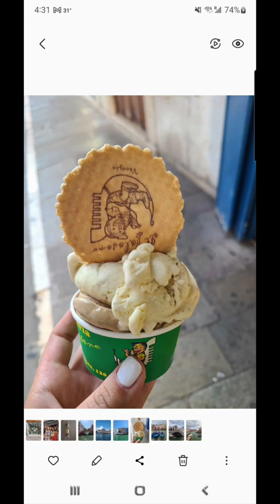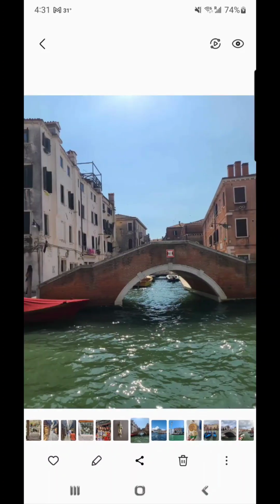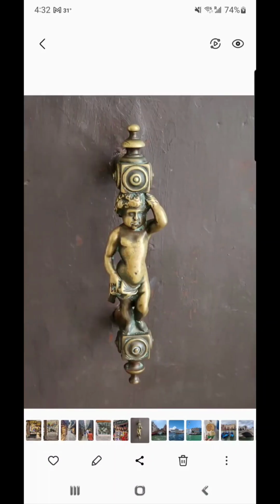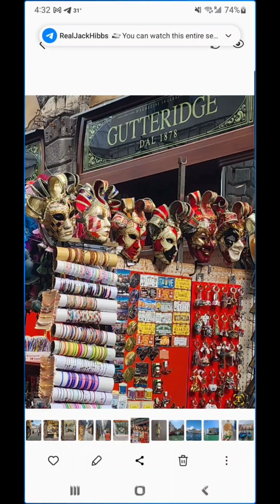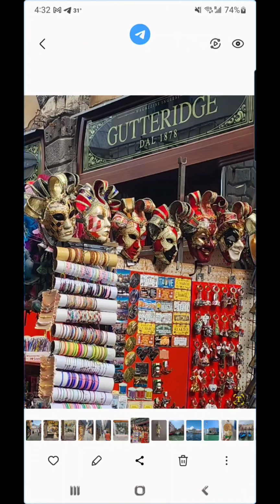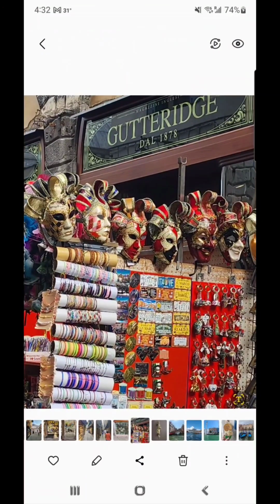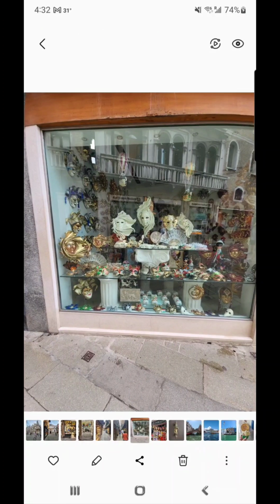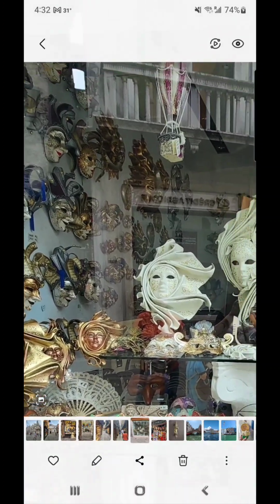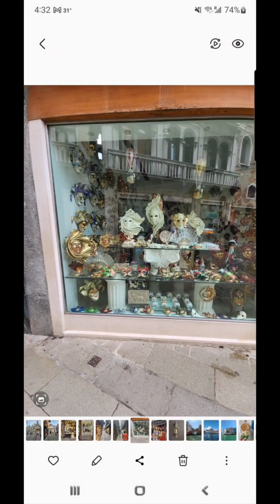Venice serves their gelato with some wafer cookie. There's just some architecture there. Now when I think of Venice, I think of masks. And I was quite surprised. Look at these masks. That's what I think of. I guess maybe I read too many novels.